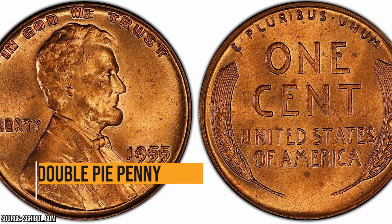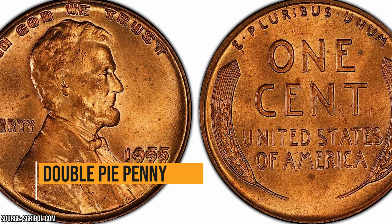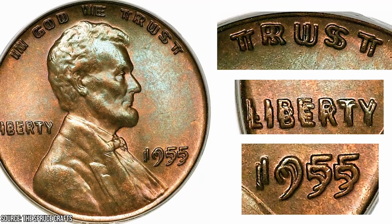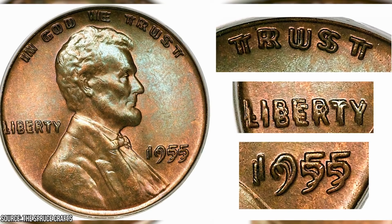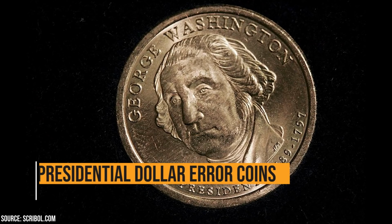The Double Die Penny. In 1955, some of the pennies had letters that were doubled up. Out of a batch of 40,000, around 24,000 entered circulation with this error, and today it's worth as much as $1,800.